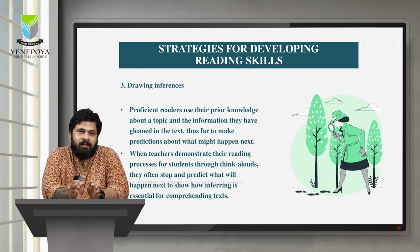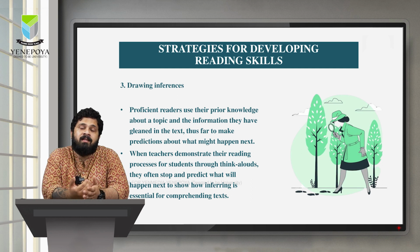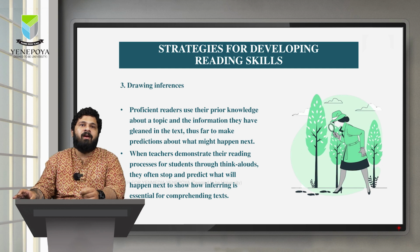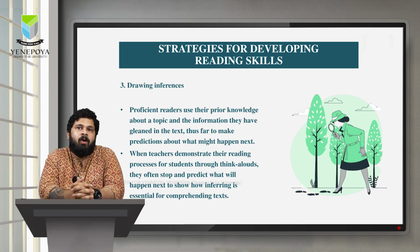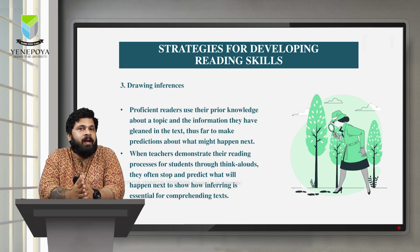Drawing inferences. Proficient readers use their prior knowledge about the information presented in the text to make educated predictions about what might occur next or to uncover implicit meanings. Think aloud to demonstrate inference. This technique involves pausing while reading to verbalize their thoughts, including making predictions about what could happen next. This demonstrates how the skill of inferring is vital for comprehending text.